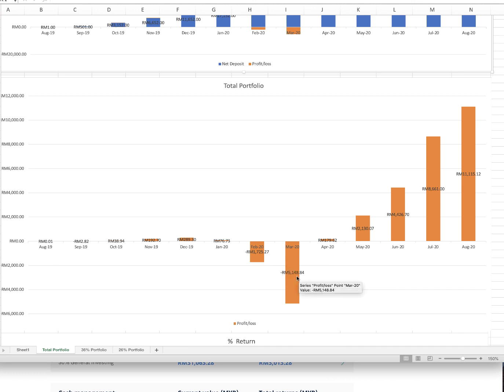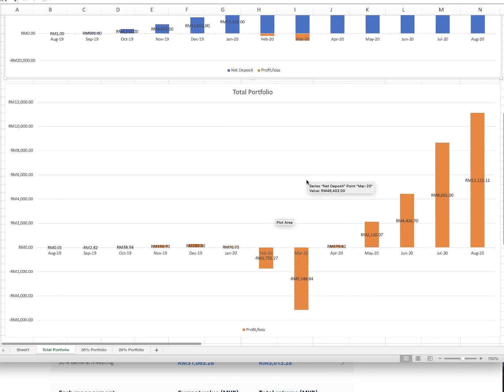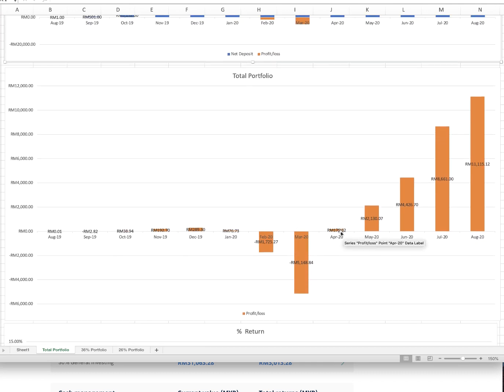In March I lose another 5,150 ringgit. But guess what, guys? That didn't bother me. In the whole month of February and March, I still continue to dollar cost average. When you look at my February to March numbers, you can see that I literally added a lot of money in, a substantial amount of money. And then in April, you could see that from 5,000, I basically then profit now. It's crazy how just 1 month would change things, right?